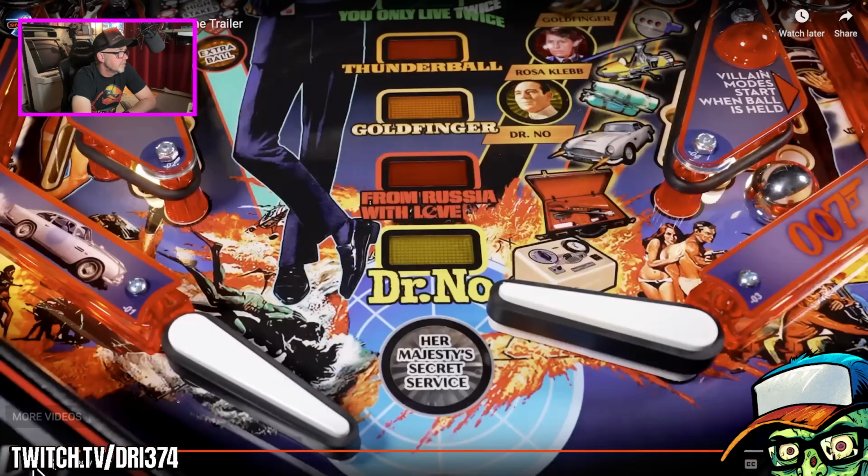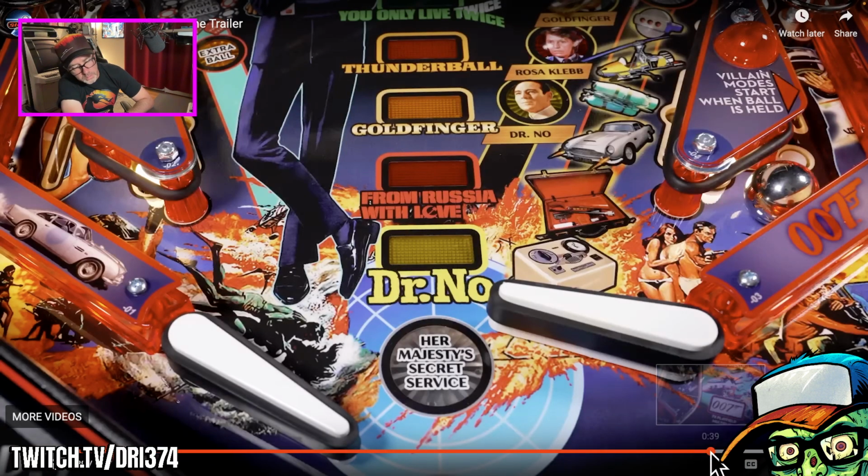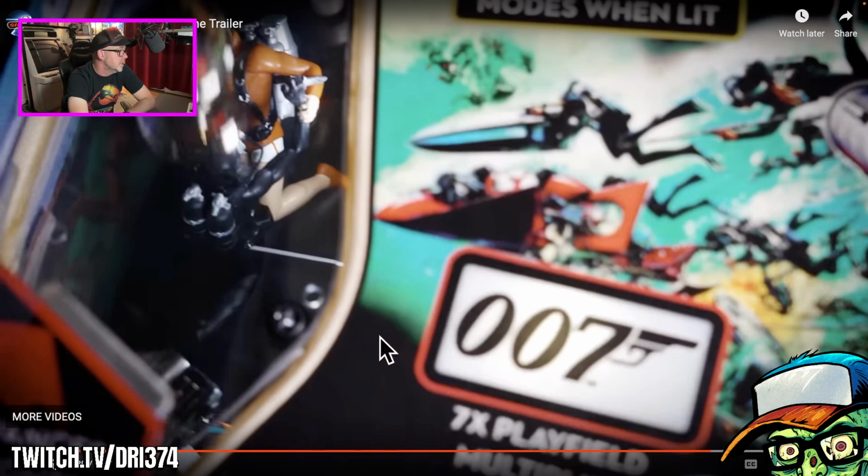This all goes on so fast. Yeah, okay, so the premium actually has the... Oh shit, I have the... So here's the deal with the premium and the LE, right? It kind of has that transparent plastic. This is very much like the creature shot on Monster Bash, and on the left, very far left, they're basically in the exact same position.